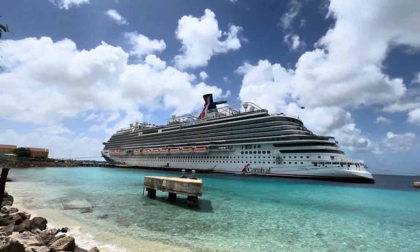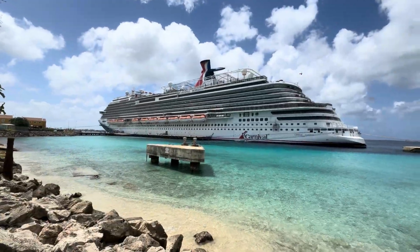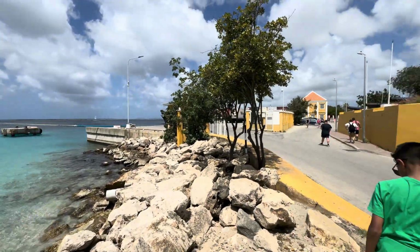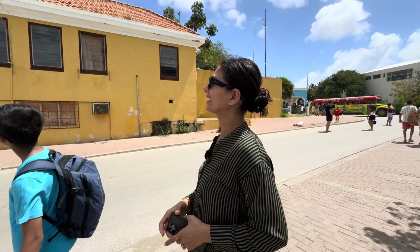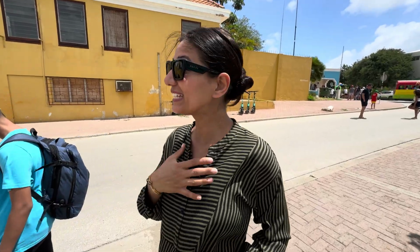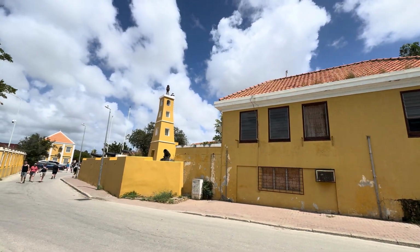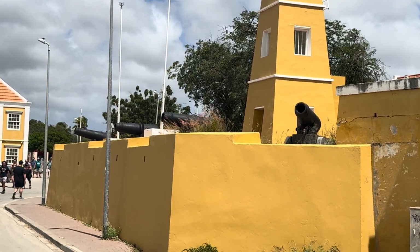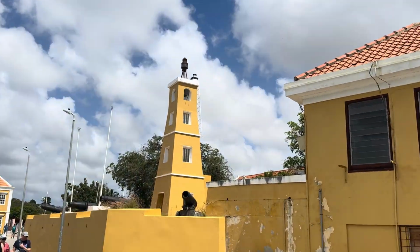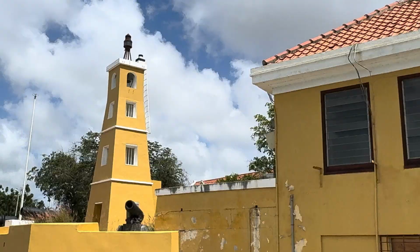From the left-hand side, you can still see a great view of Carnival Horizon, and next to this view is this fort. Alia, what is the name of this fort? I don't know how to pronounce it, but I'm thinking it's Fort Orange. It's, I was going to say, a yellowish looking fort. The boys pointed out there are cannons and a tower. I can just imagine when it was actually in use, people climbing up there.